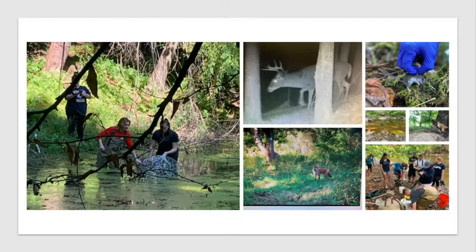Students are also encouraged to create and execute their own research projects. My students have worked on everything from coyotes and white-tailed deer to turtles and salamanders. What I love most about Keystone is that I can advise all sorts of really cool, fun projects.